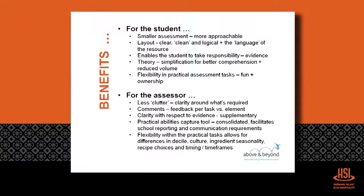Okay, looking at the benefits. Now, these are the benefits that I see. For the student, smaller assessment resources mean that they're going to be much more approachable for the student. Typically when you present a student with half a forest or a small tree of assessment resources, they disengage. So this is the hope here, is that they will engage much more readily with these resources.